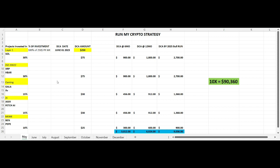So for example, taking $250, this should actually be every 2 weeks, but for some reason I put per week on there, so disregard that. Actually, I'll go ahead and change that live for you guys. So we'll just put bi-weekly. Okay, so this is actually set up for bi-weekly, so you guys understand that.